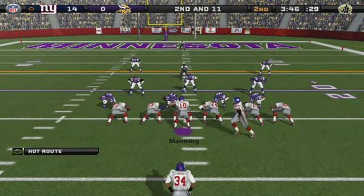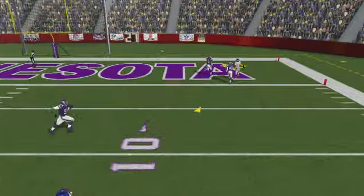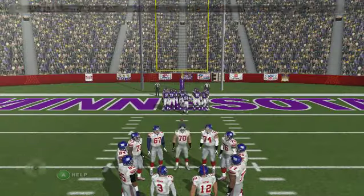Number 34, the lone back. Watch that screen. Great fake to the end zone. Jumps and makes the catch. Touchdown, Giants. You better kick it here.